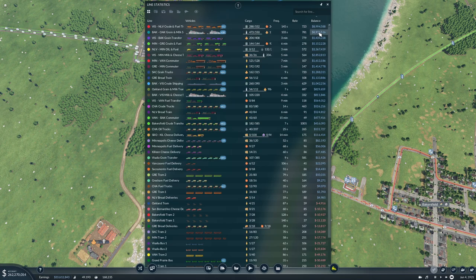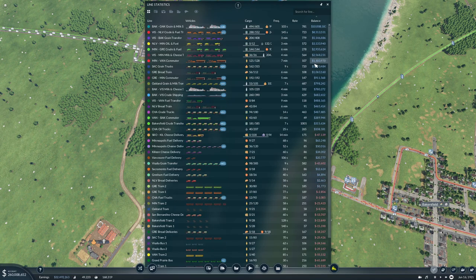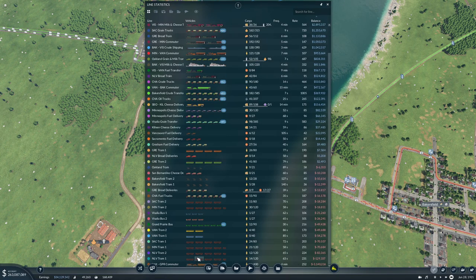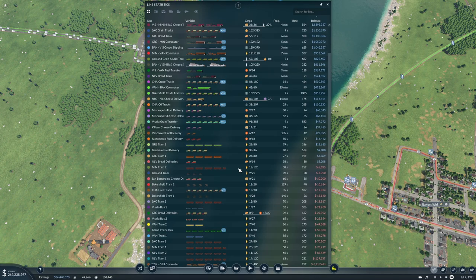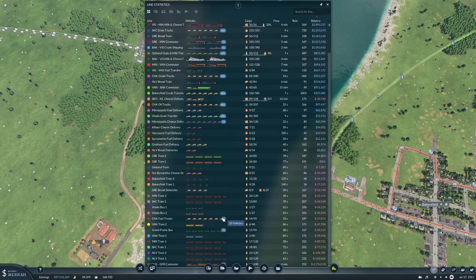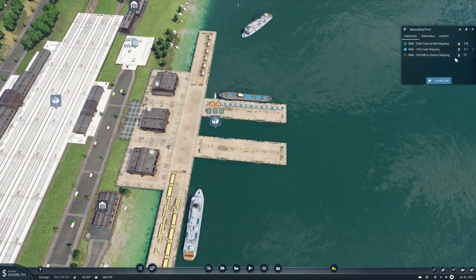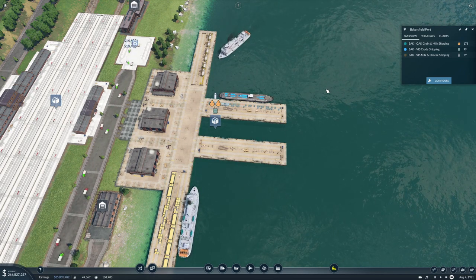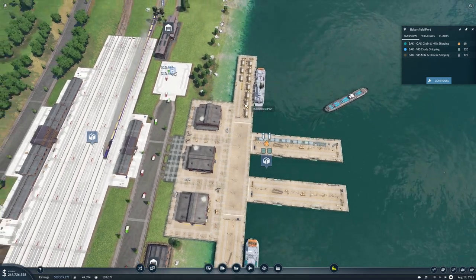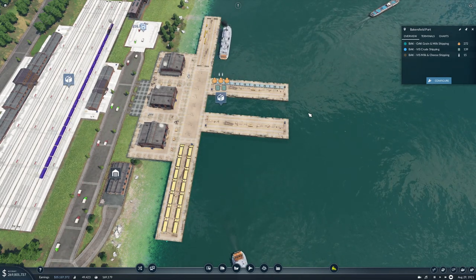But man, look at our money. 9 million, 9 million, 5.5 million, 5 million, 3 million, 3 million, 2 million. We are making so much money. Just not on this line. And then there's all the trams that are not really making a lot of money, but that's okay. That's okay. Very, very nice. Looks like we're getting a handle on the grain. Mm-hmm. There's a lot more grain coming in.